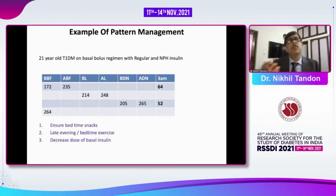I'm going to wind up by giving you 2 or 3 examples of pattern management just to leave you with this thought. So let's take a standard person of 20 years who's got type 1 diabetes, who's on basal bolus regimen, like treating people from a less affluent caste. I still use regular and NPH, so conventional insulins, and this is the log. So you're seeing paired readings before and after each of the 3 major meals and a 3 AM value. What is striking is that there is a dramatic dip in the 3 AM values. These may not be recognized, but they are there, and they may be then impacting the morning high subsequently.